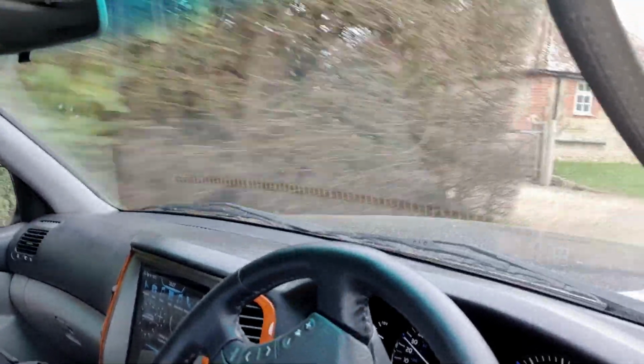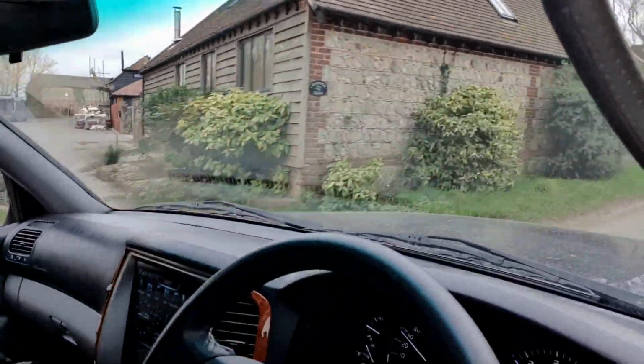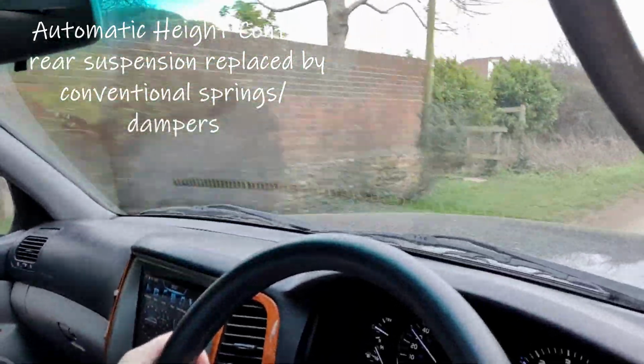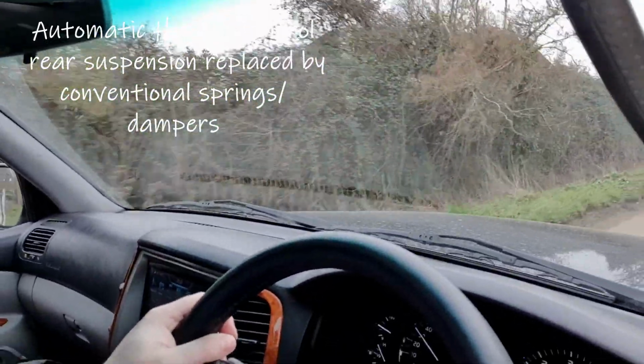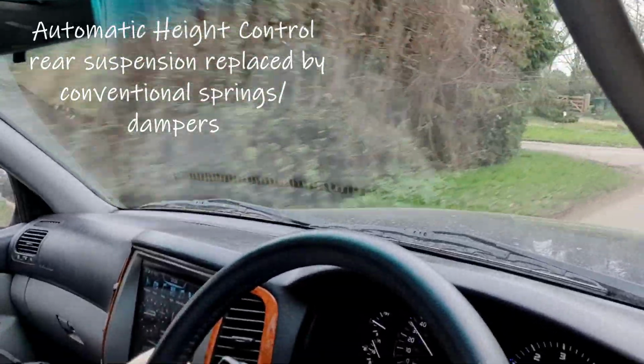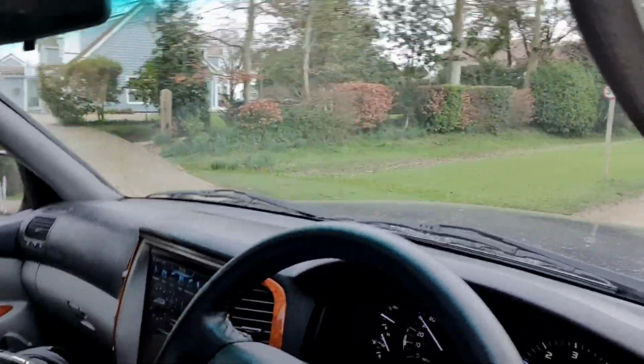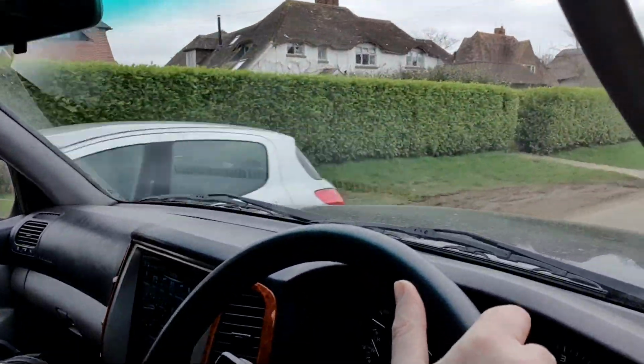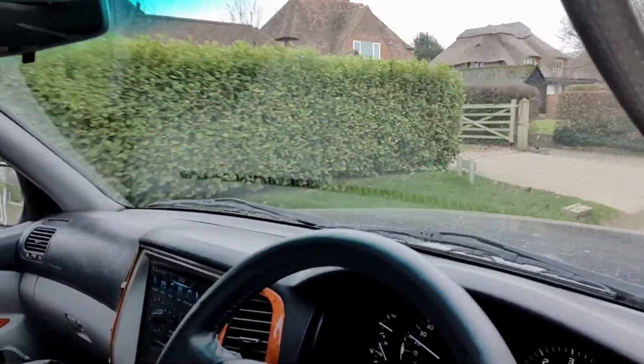So the ride is not Range Rover comfort levels, it's a little firm and bouncy over this terrain. Really, it's all about the torque of this enormous engine. That's where the Range Rovers always fell down, they just didn't have enough power. Even through into the BMW era, they were still struggling a bit to have enough power.